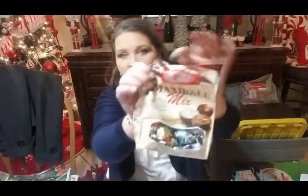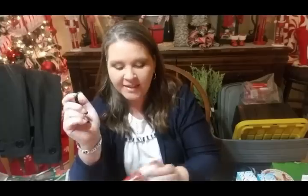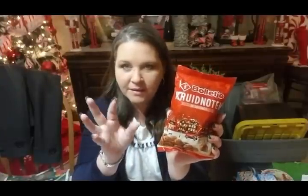You guys, she sent me so much stuff. I was just stunned. Absolutely stunned. She sent me some of these little chocolates, these little truffles, and these things I've already broken into them, they are delicious. So I got some little candies like that. And then she sent me some of these. I have not tried these yet. I tried to translate it. It said spiced, like a spiced nut cookie or something.